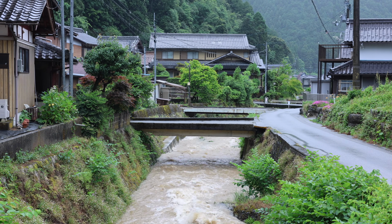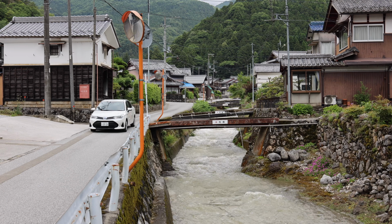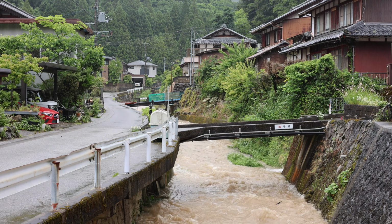So I think that's why these bridges are built like this. They're very high from the riverbed and they don't have handrails. Well, apart from this one. Because I can imagine if the water gets super high, if the bridge is too imposing, it'll probably get knocked over by the water.